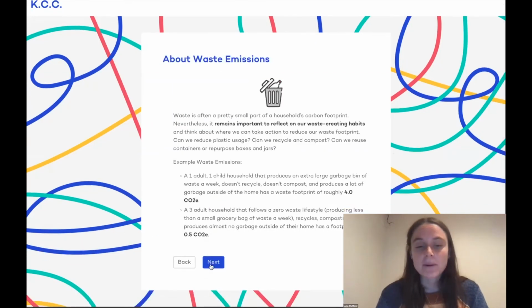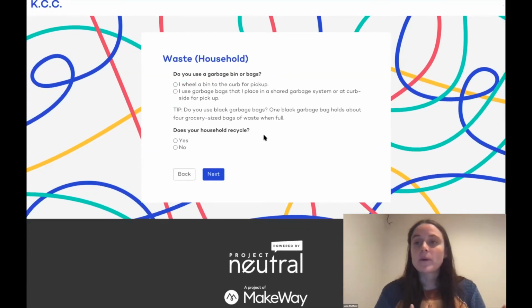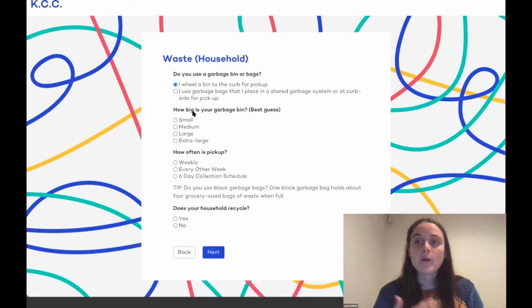And then finally, we're going to talk about our waste. So here we want to know whether you use a garbage bin and you wheel it to the curb or whether you use garbage bags. So if you live in a house, you're probably wheeling a bin to the curb for pickup. And so think about how big this bin is and then how often your pickup is. So typically most cities do a weekly pickup, but some cities might have one that's more frequent.